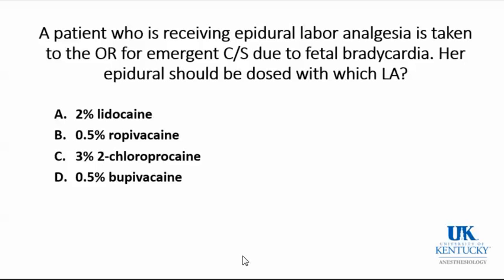So here's another question. You have a patient who is receiving epidural labor analgesia. She's taken to the OR for emergent C-section due to fetal bradycardia, and her epidural needs to be dosed to avoid general anesthesia. So which local anesthetic are you going to use? A, anyone? B, anyone? C, anyone? So everyone says chloroprocaine, which is correct.